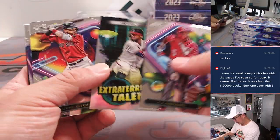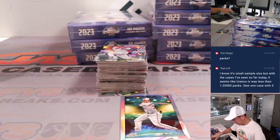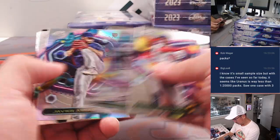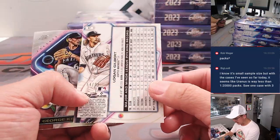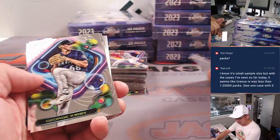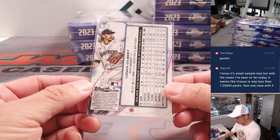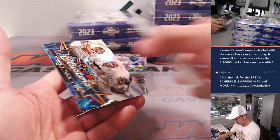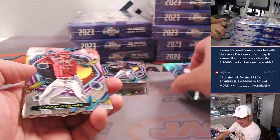All right, onwards. It's a cool Rutschman insert there for William and the Orioles. And then we've got Logan Gilbert for the Mariners. That's to 99. They call these Blue Moon refractors. That'll be for Seattle, that's for Joe. Blue Moon, you saw me standing. Launch into orbit die cut. We got Dansby Swanson, Aqua Shimmer to 199. That'll be for Darren and the Cubs.